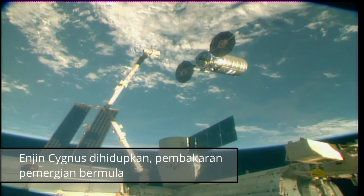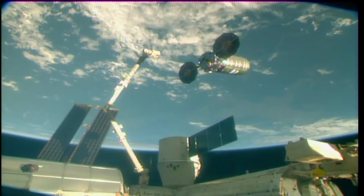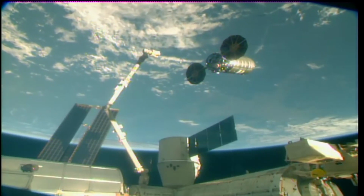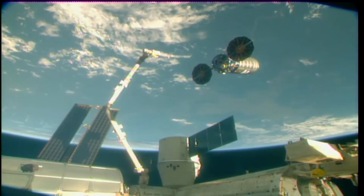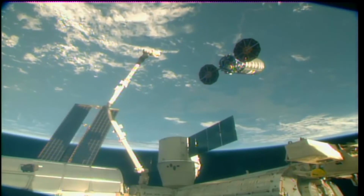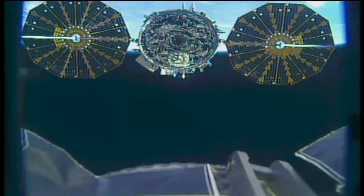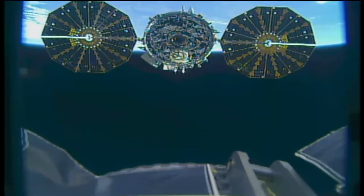The departure burn has been executed. You'll start seeing the Cygnus start moving away from the space station. Confirmation from the crew that that burn has been commanded. Departure burn is underway. The Cygnus vehicle is currently accelerating away from the station. Station Houston on 2. Cygnus departure burn is in progress.